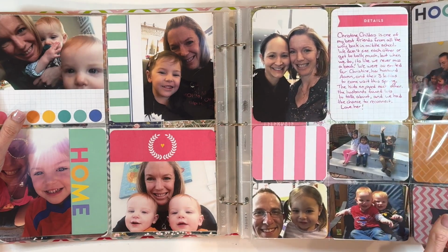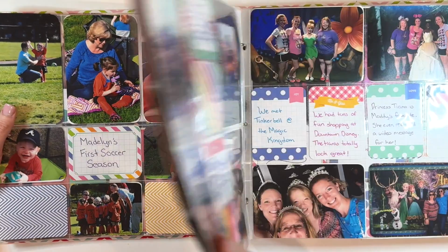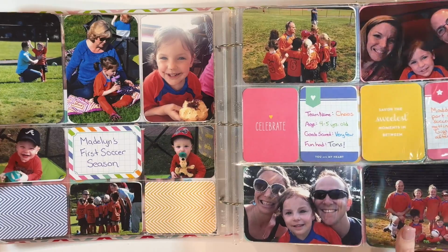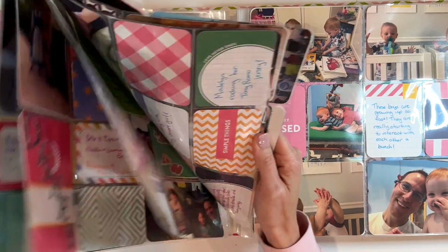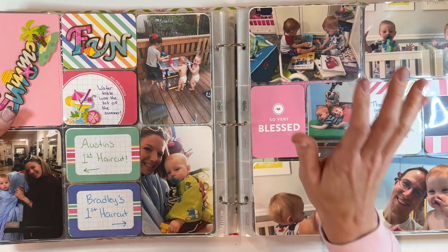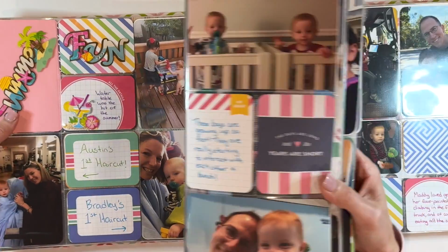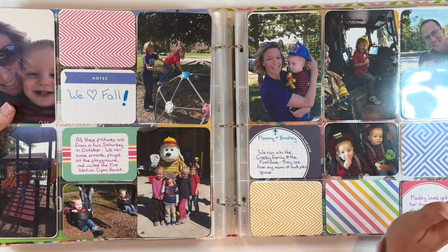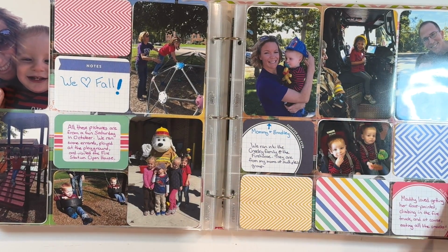Oh my goodness. This is just too much to kind of go through. Look at that sweet girl at soccer games. I think that is awesome. Okay, so this is a peek at Project Life. This is scrapbooking with cards. Let me know if you are still in this camp. This is a really fun way to scrapbook, but my style definitely evolved from this, and I went from really big to really small. Let me show you what came next.